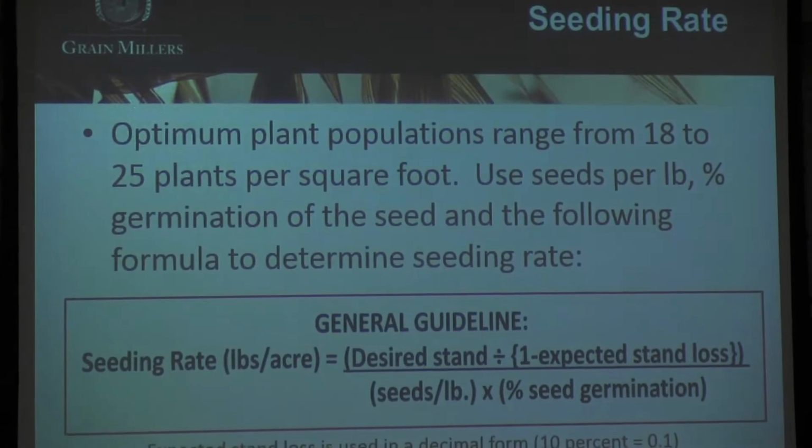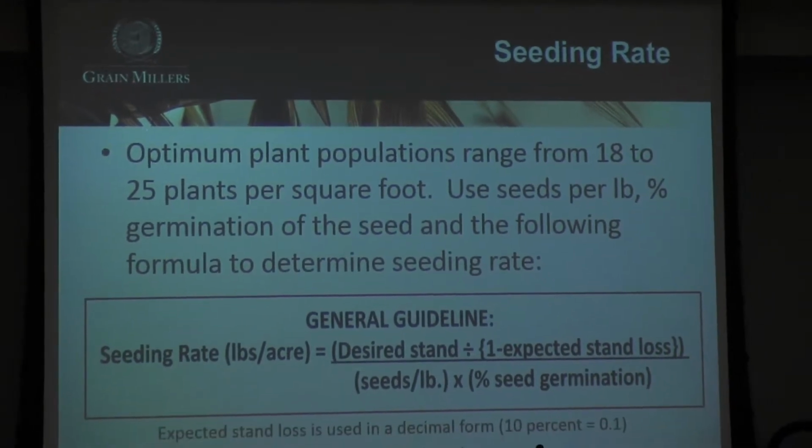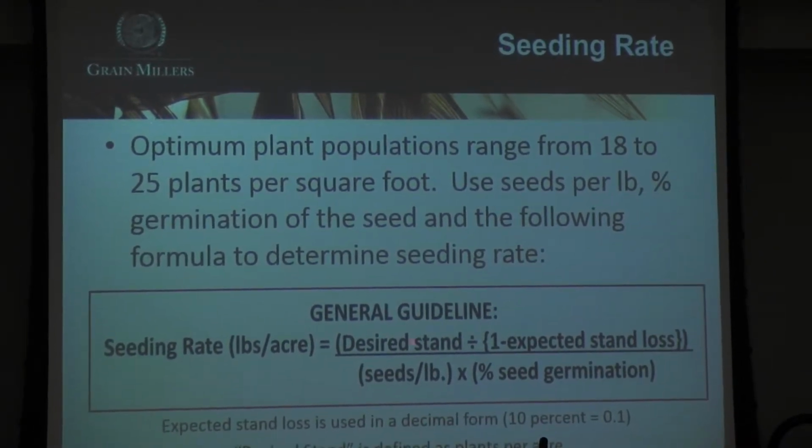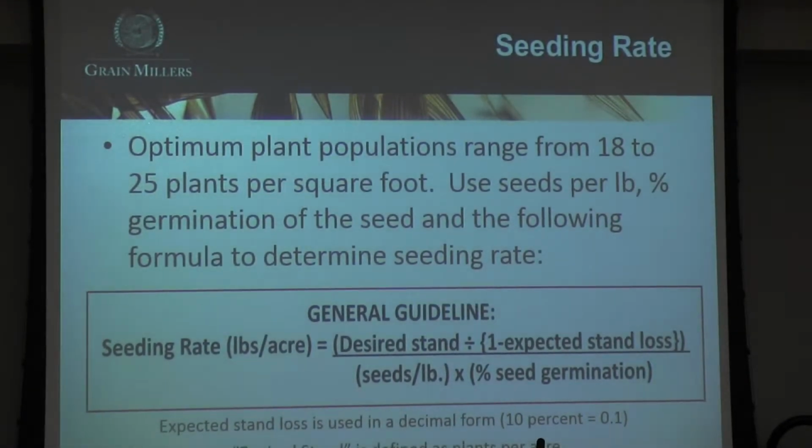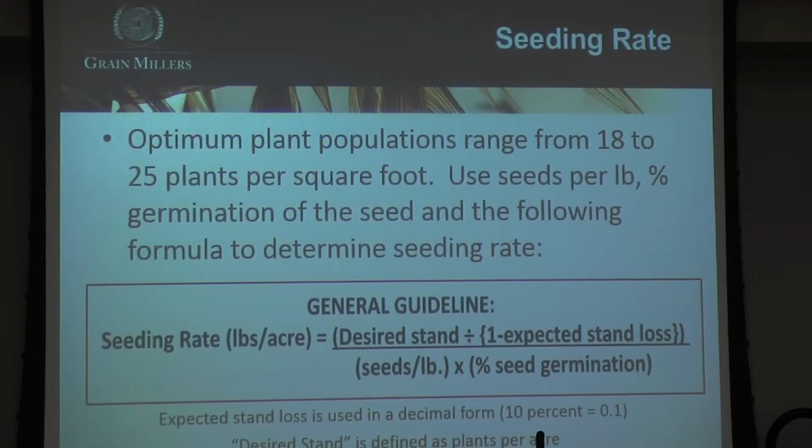Technical stuff, that's what I like to call it. This is how you figure your seeding rates. What you want to use is your range, seeds per pound, percent germination, and your desired stand. Make sure it's in plants per acre, not plants per square foot. You'll get some really funky calculations.